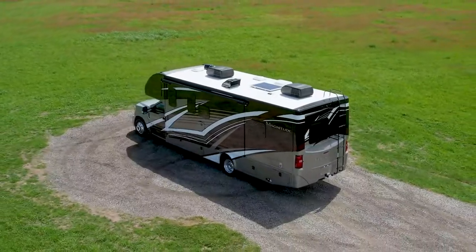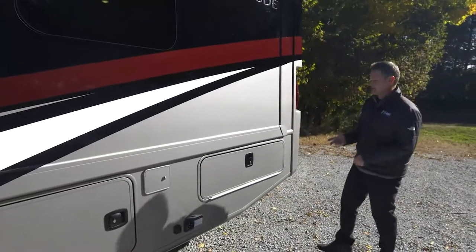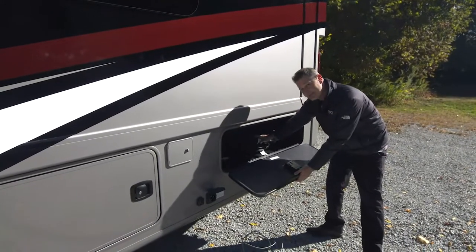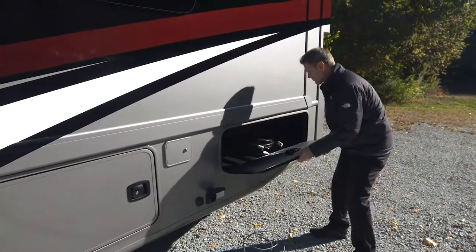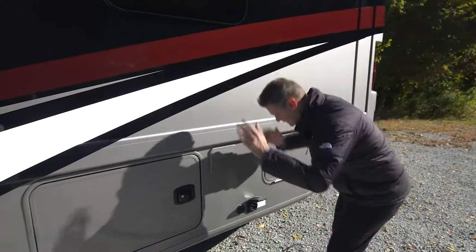Over on the other side, you ready? All kinds of goodies to show you over here on the Magnitude. A storage bay, 50-amp detachable shore power cord on your Magnitude. You can store that wherever you happen to store it, doesn't matter where.